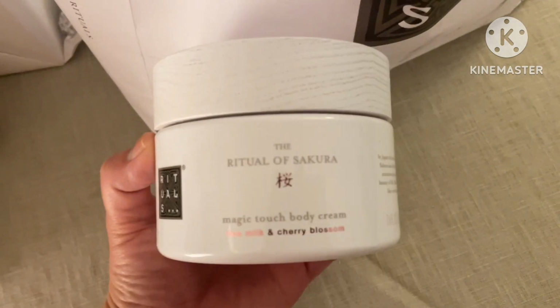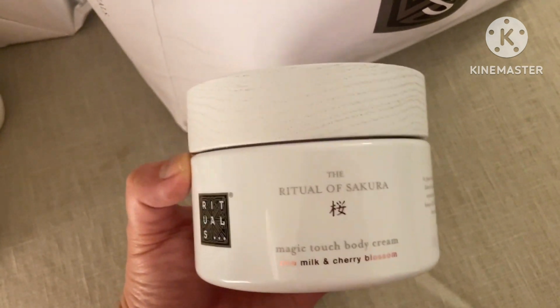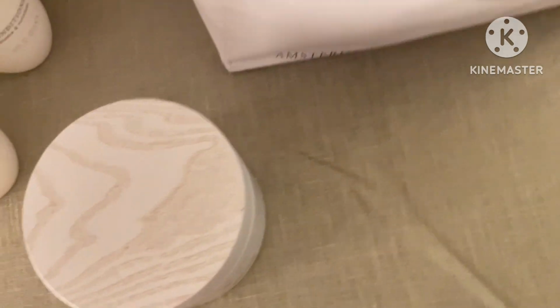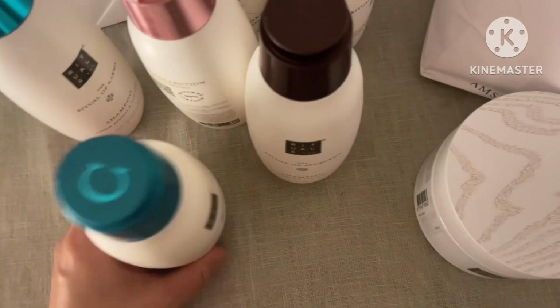they don't have any. So what I get for free is the cream, and then you can choose which cream you want. So I chose Sakura body cream, because I'm out of it, I think. So it's unfortunate that I didn't get the home sticks. I forgot how to call it in English, but it's dove stick in Swedish. So I got this instead. So that's it. Our Sakura, our Rituals haul.